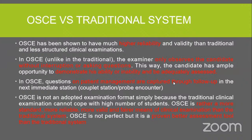Now, let me do a comparison between OSCE and the traditional system that we basically use in Nigeria now. OSCE has been shown to have higher reliability and validity than the traditional system. And the examiner only observes the candidates without interruption or asking any questions. This way, the candidate has ample opportunity to demonstrate their ability and inability, and they'll be adequately assessed.